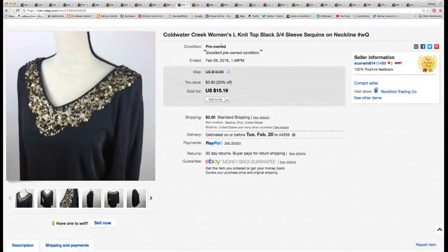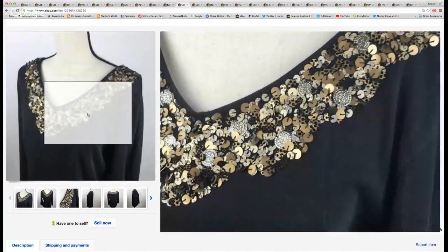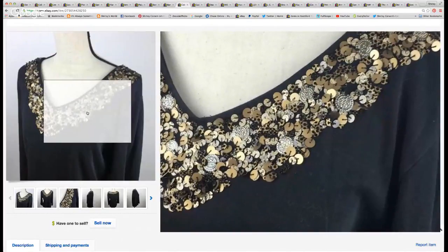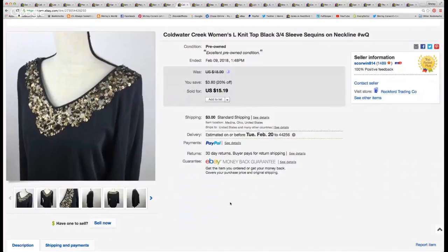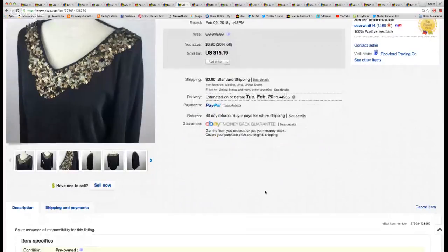Sold this Coldwater Creek knit top. This is the one that had all the little sequins and metal things around the neck, both front and back. It's real pretty. It was on sale for $15.19, and it says $3 shipping here. Oh no, I'm just looking at the wrong sheet. Sorry, never mind. I took a best offer of $14 on this one, and she paid the $3 shipping.